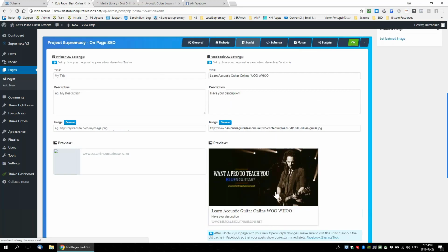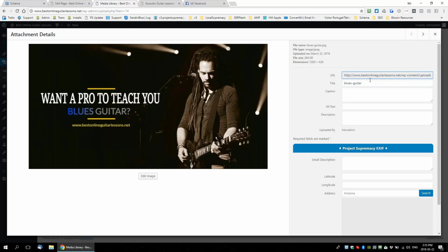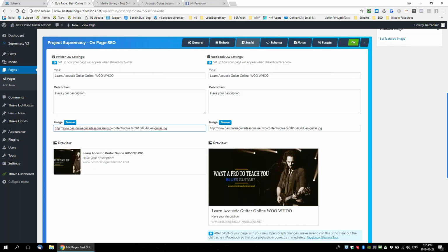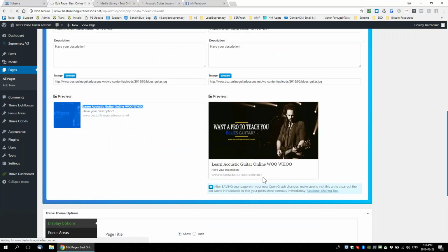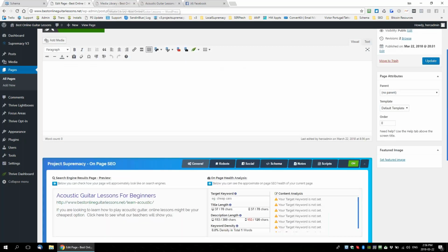So now what we're going to do is we could do the same thing for Twitter, okay? Whoop, Control V, Control A, oops. I messed up the image. Let me go grab the URL again. Okay, there we go. So now we have it the same on both, okay? So now we're going to save this. Okay, so now we're saying when shared on Facebook, I want it to have this title, this description, and this image. Okay, so now let's do this.